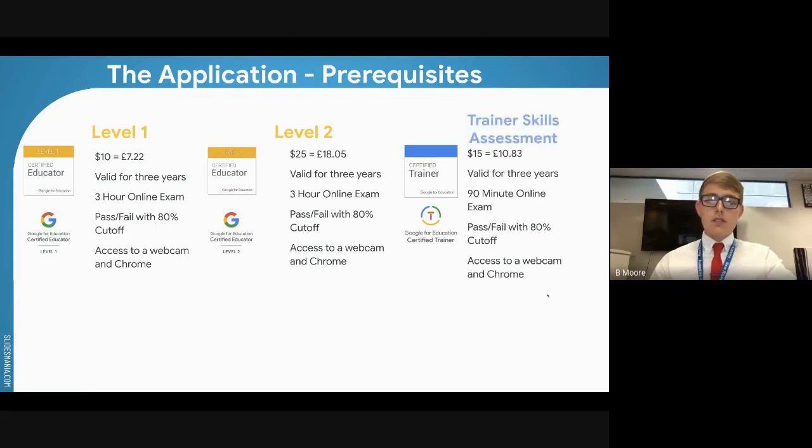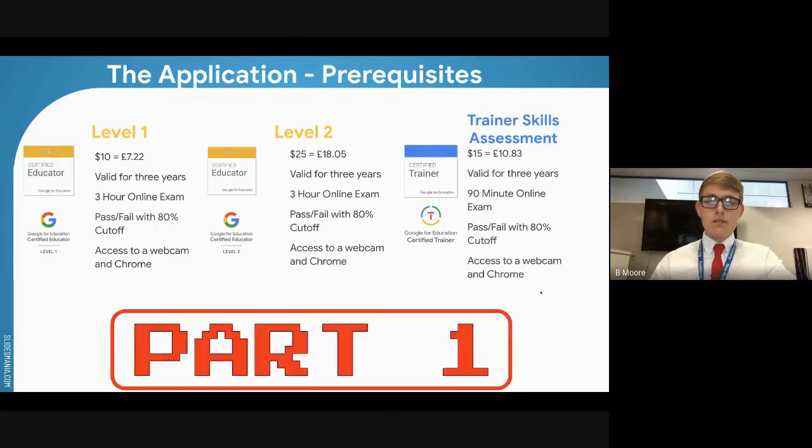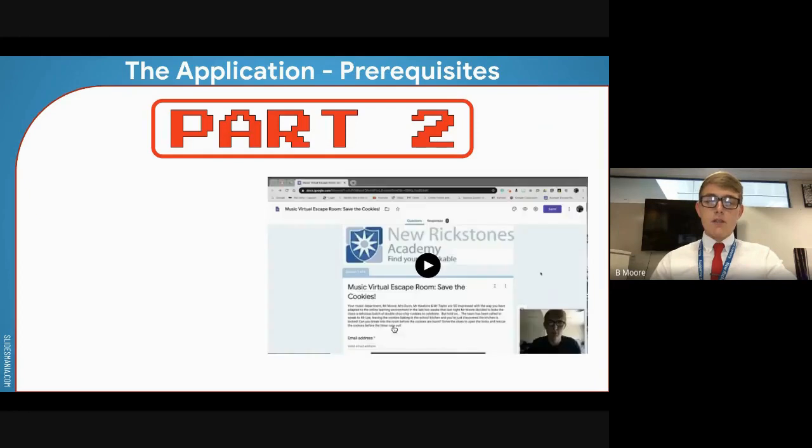So next part then is the application itself. You've got level 1, level 2 under your belt. You've done the trainer skills assessment. Next is your application. There are different elements to your application. It talks about things like evidencing your previous trainings, and you're going to talk about one in particular in depth: why you did it, who was the target audience, was it effective, what support did you follow up on.